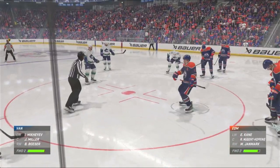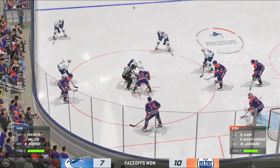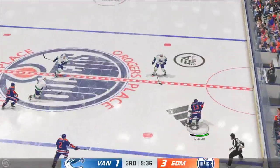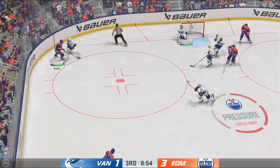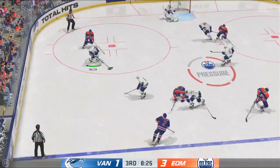Both teams are set. We'll drop the puck here. Nugent Hopkins has it in their own end. Sends it over to Janmark. Receives the pass. And he was ready for that one. Well, that wrister had some heat, James, but he was able to get in front of it and turn it aside.